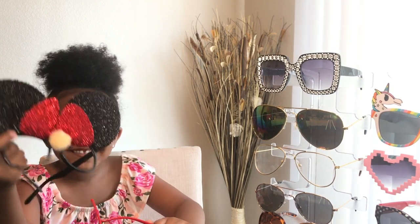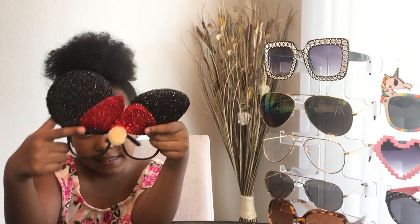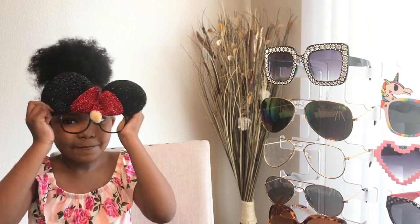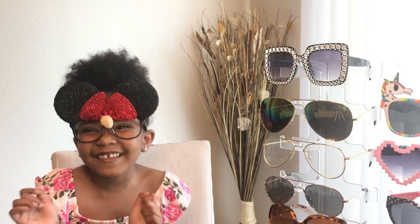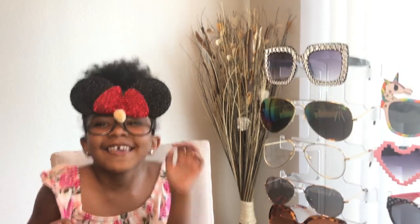And these are my silly Minnie Mouse glasses. And they have like a silly nose that's made out of a pom-pom. Let's try them on. This was you guys' surprise. A silly surprise. How do I look? Do I look silly?